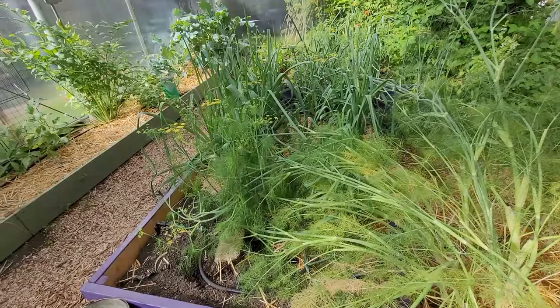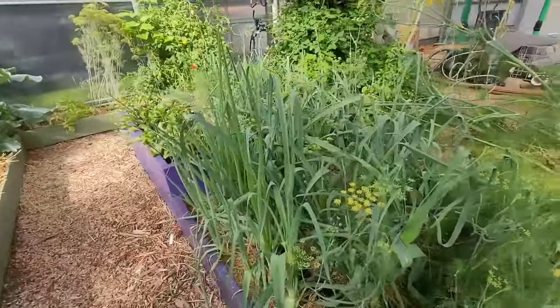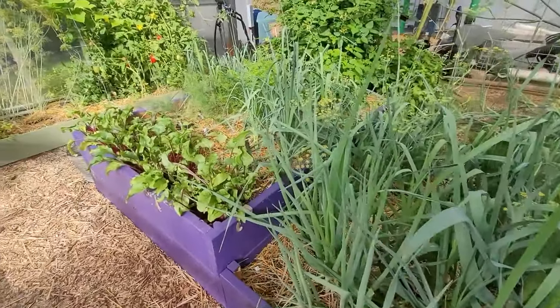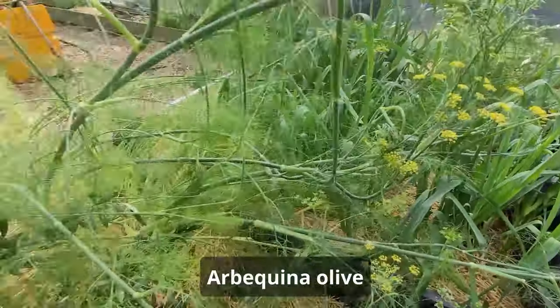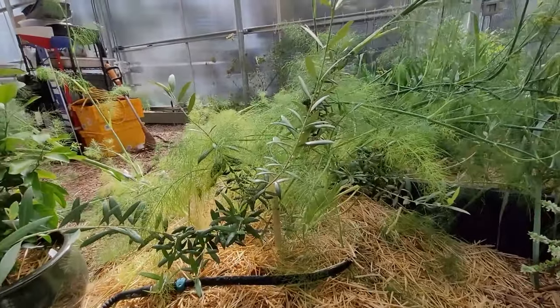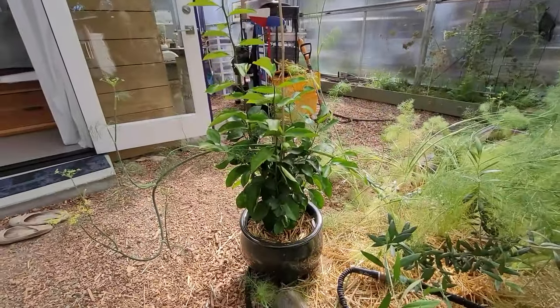The leeks in this bed are doing better than the tall purple bed that I may be able to harvest in September. I'm harvesting bunching onions now. The fennel fell over this week. I thought that was due to lack of water, but now find that it may be calcium deficiency, so I'll apply fertilizer this week. Now they're really crowding the olive and colomandin.